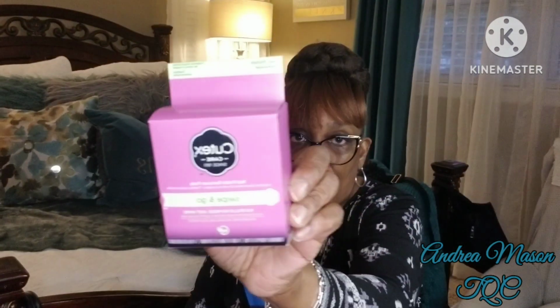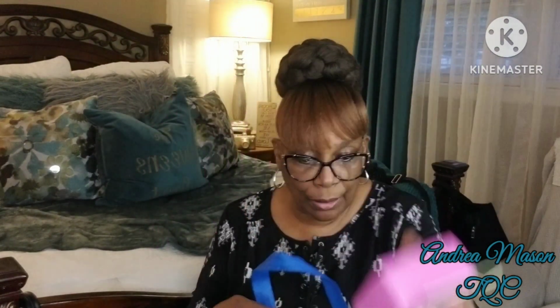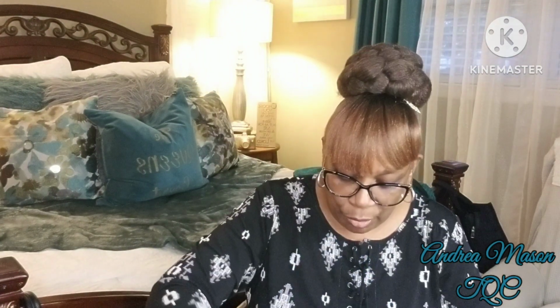I also got me some of these Swipe and Go. Love these for my job, like if I'm taking my fingernail polish off and putting it back on again.